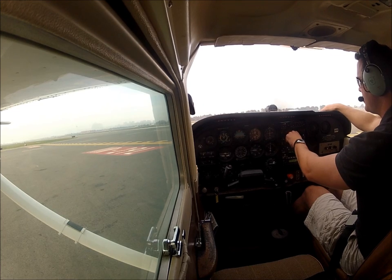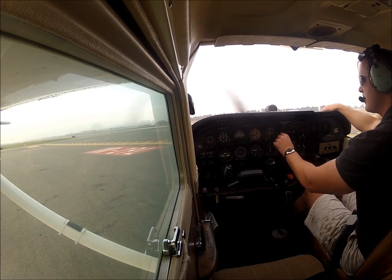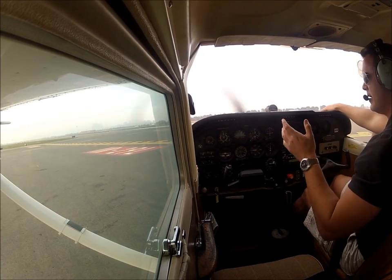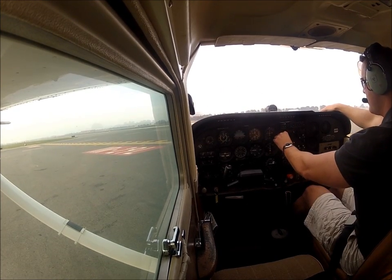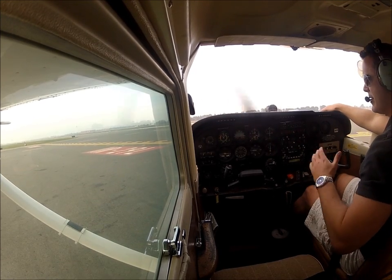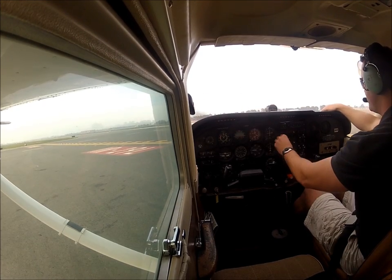Here, tower is 118.2. Then I'll call the tower up and tell them who I am, Fresno 5832 Juliet, where I am, holding short of runway 29 left, and that I'm ready for takeoff. They're going to come back and tell me I'm either clear for takeoff or hold short, and they're going to tell me probably to make left-hand traffic, because this is the left runway, so we'll do left-hand traffic.